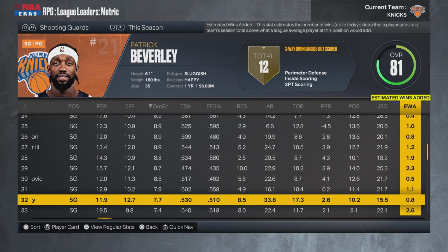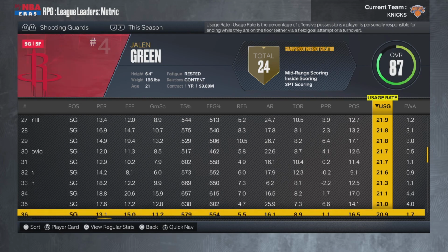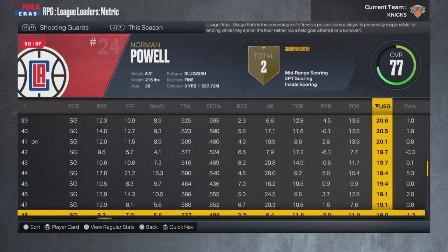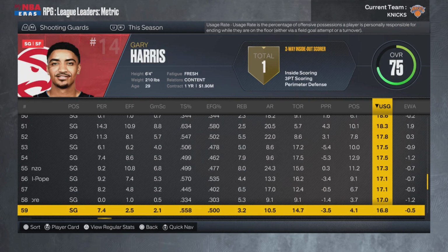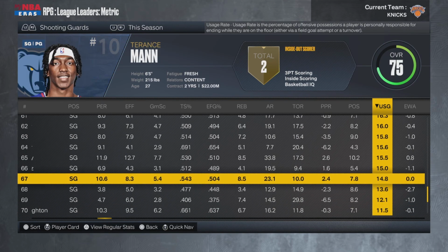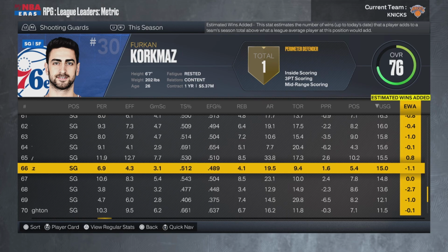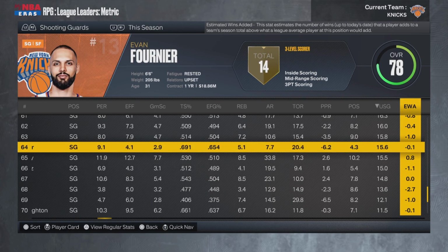Let me show you a couple of other things here, because I think when we sort by, say, usage, if we go down to his usage, and again, I understand this isn't just minutes played, but you look at his impact on a game. Patrick Beverley is here. And if we look around at the players that are used the same amount, as far as their role on the offense, no one's even close to him. I mean, negative 2.7. Some of these scores are just really, really bad, right?